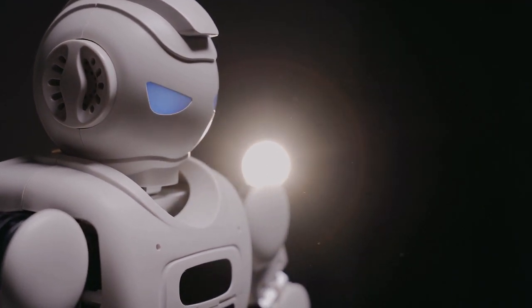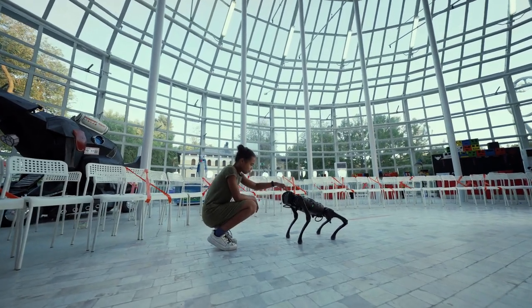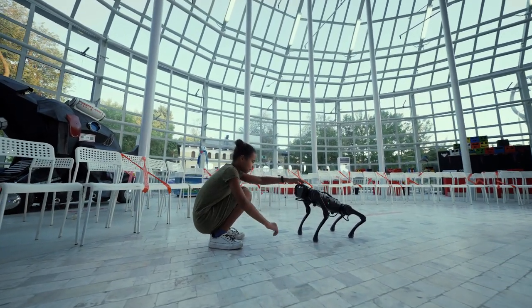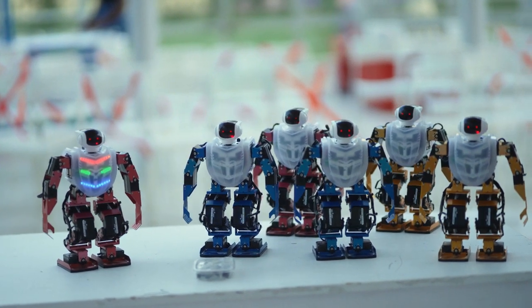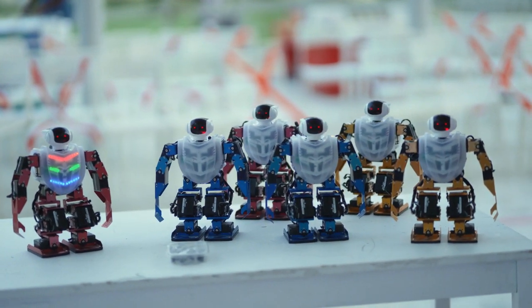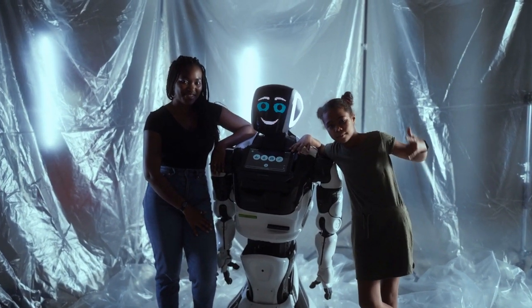Number 1. Over-reliance on automation. While robots are designed to automate tasks and make our lives easier, it's important not to become too reliant on them. Always have a backup plan in case the robot malfunctions or isn't able to complete a task.